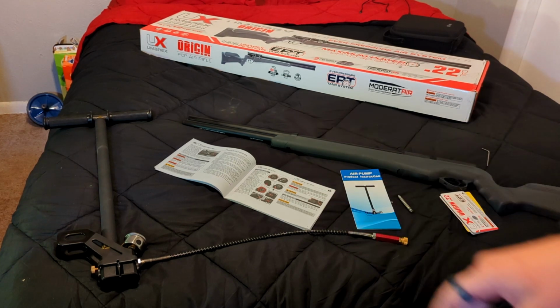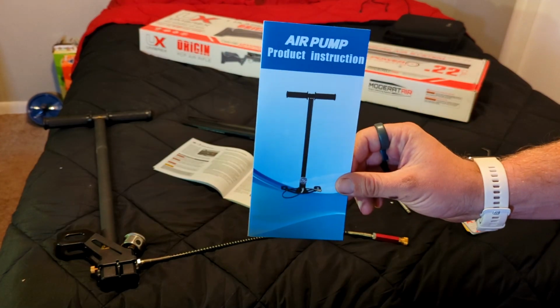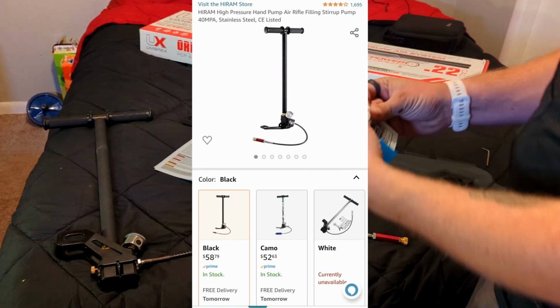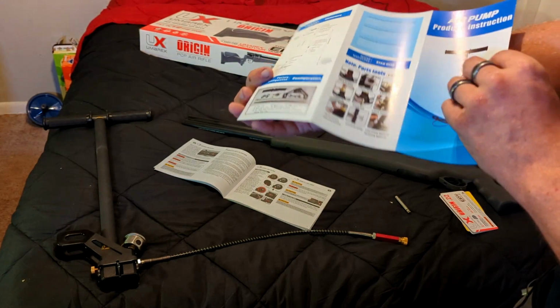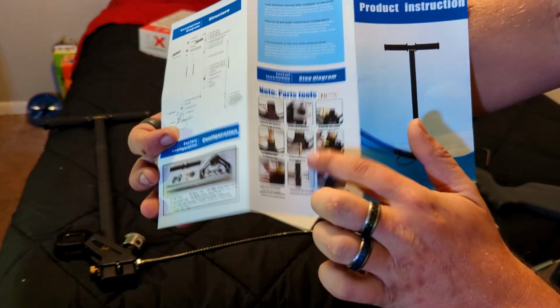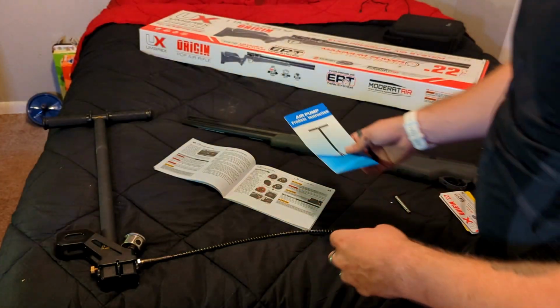So we got our pump. This is the air pump I bought. I'll leave a link for the one that I got. It was pretty straightforward. The instructions are absolute nonsense. This kind of tells you how to put it together, and what to do if you run into other things that you need to repair over time.